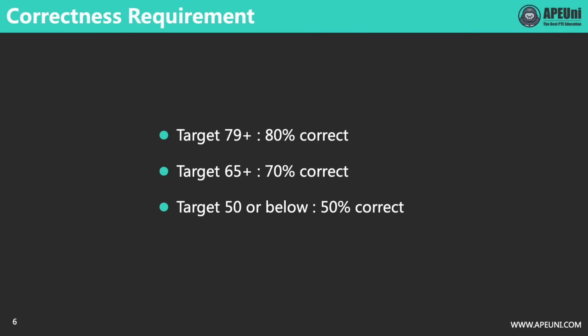If you're targeting 79 or above, you should aim to get at least 80% of the marks in FIBRW. It means that you can only have at most 1 blank wrong in each FIBRW question. If you're targeting 65 or above, you should aim to get at least 70% of the marks. It means that for each FIBRW question, you should never have more than 2 blanks wrong. And if you're targeting 50 or below, you should aim to get at least 50% of the marks. That means you need to get at least half of the blanks correct.